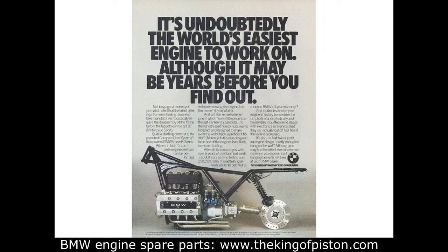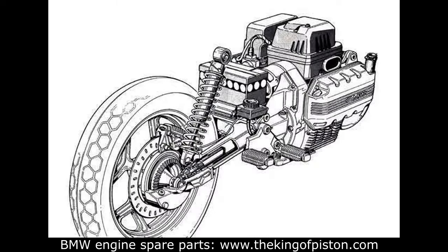The final project, eventually realized by Probst, saw a reduction in displacement in favor of a long-stroke design, making the engine transmission unit more compact and functional. This innovative system, set to define the future of BMW motorcycles, was patented in 1979 as the BMW Compact Drive System, thus opening a new and memorable chapter in the history of the Munich-based company.